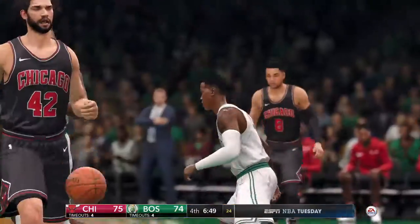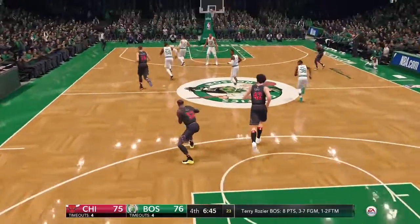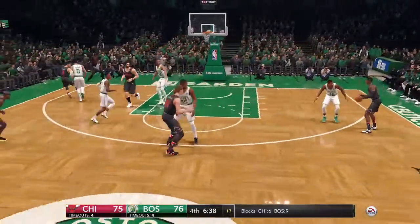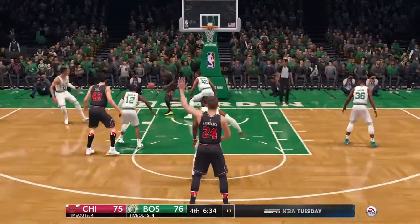Spinning inside. Oh, what a play! Good defense turning into good offense here. Finishing a defensive possession with a rebound and then pushing the ball in transition that leads to a basket to keep and extend the lead.